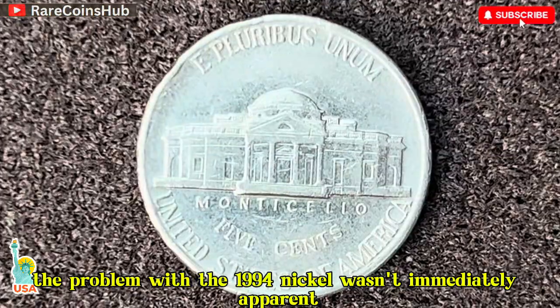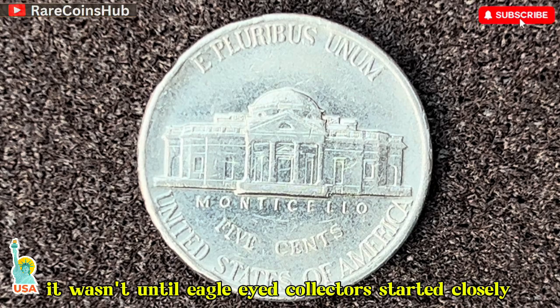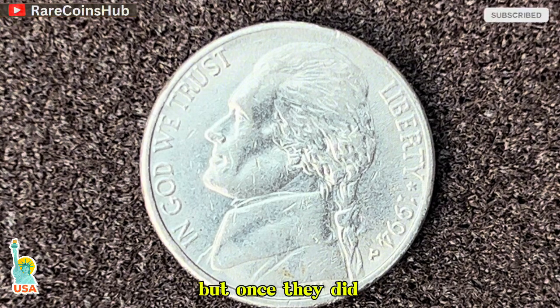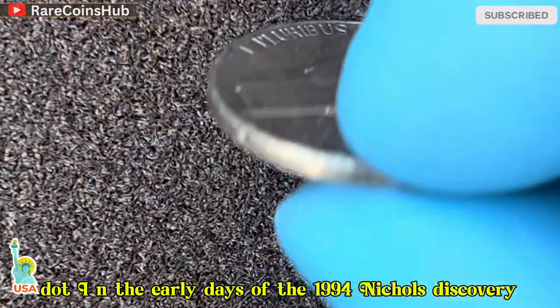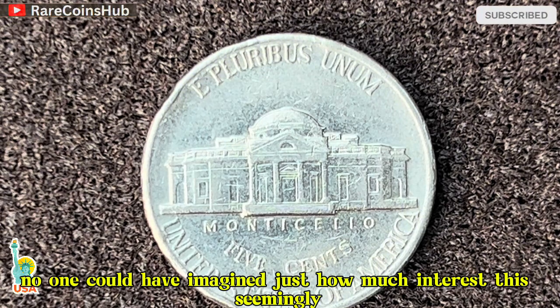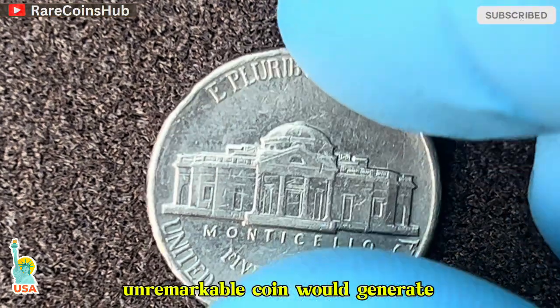The problem with the 1994 nickel wasn't immediately apparent. It wasn't until eagle-eyed collectors started closely examining the coins that the error was noticed. But once they did, it was clear, something rare and valuable had been created, and it had slipped past the mint's quality control. In the early days of the 1994 nickel's discovery, no one could have imagined just how much interest this seemingly unremarkable coin would generate.